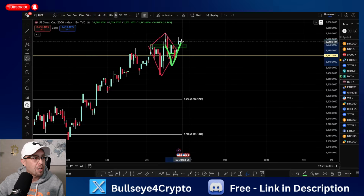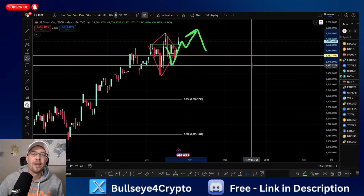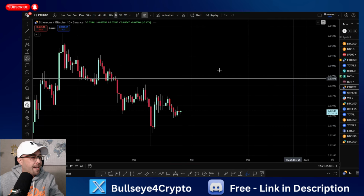So we got a big push to the upside. We're holding that as support. And if we get another break on the Russell 2000, that's another indication that we're shifting towards an alt season. So we look at the ETH BTC pair next.